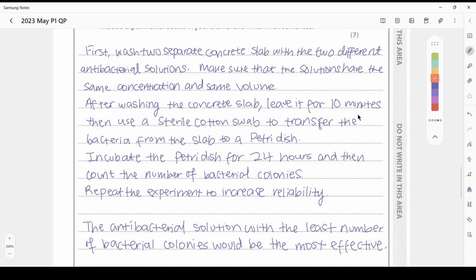Okay, so the first point for the marking scheme is equal volume of the solutions, same concentration, that's another mark. Wash the concrete slab with the solution. So I wrote that there. Leave it for a specified time. That's another mark. Use a sterile transfer loop or equivalent. So I wrote sterile cotton swab. And then another mark is transfer bacteria from slab to Petri dish.